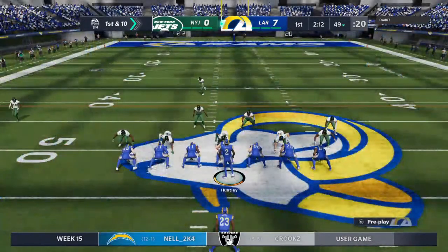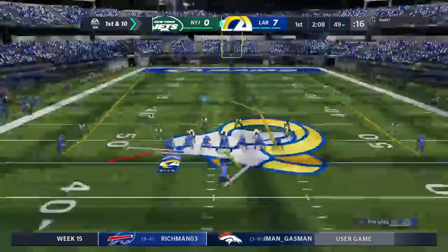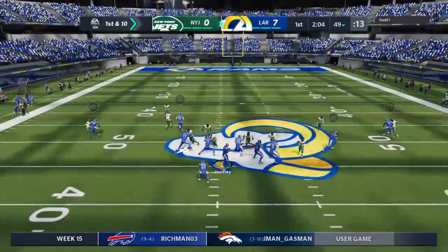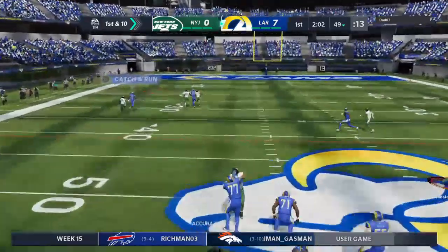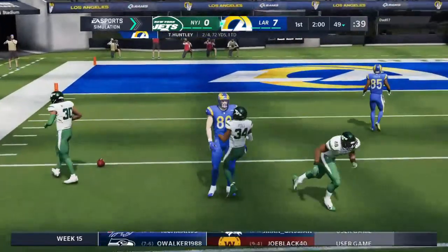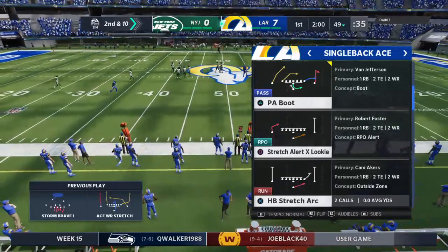The 4th down run successful. Now they look to pay it off on 1st down. Here's Huntley. He'll let it go deep for Foster. And it's knocked away and incomplete. Robert Foster, the intended receiver, and it's 2nd down.